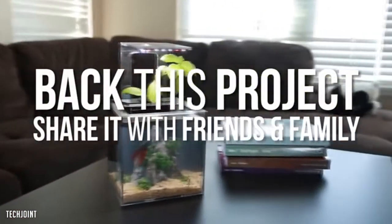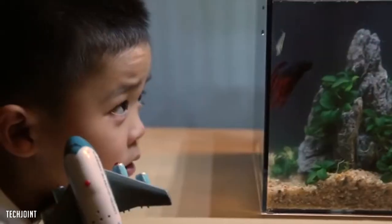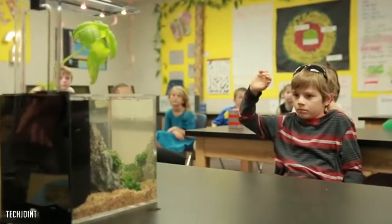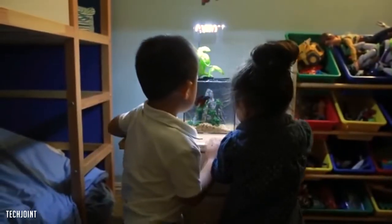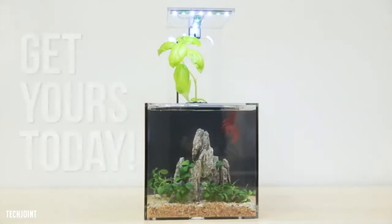Back this project now. Share it with friends and family. The EcoCube is just the beginning. This process could change how we grow our food. Join our movement to educate the world about aquaponics and promote sustainability by getting an EcoCube into every home. Get yours today.